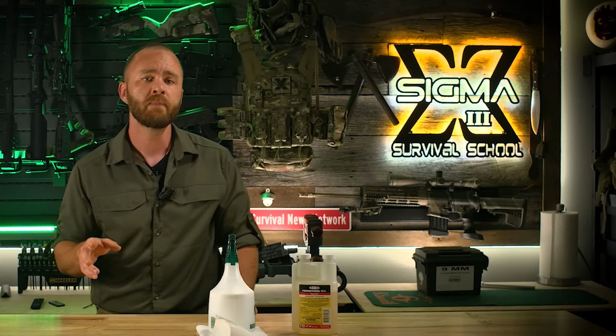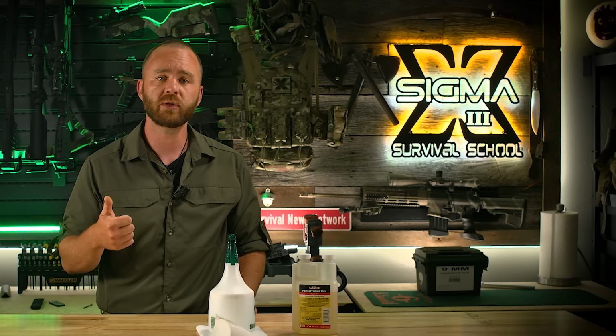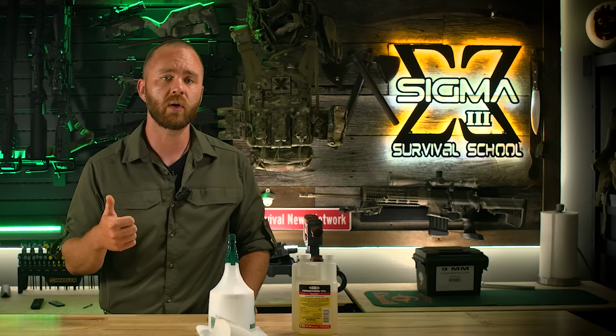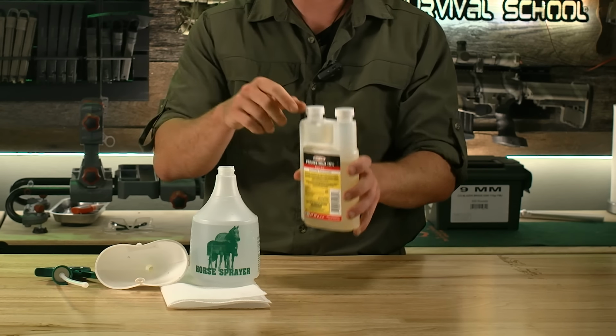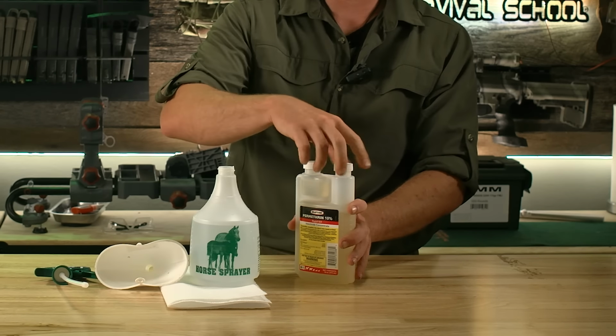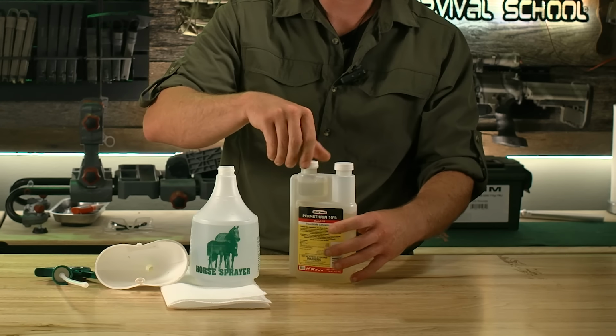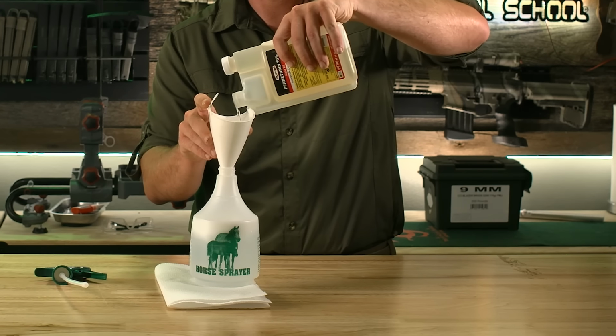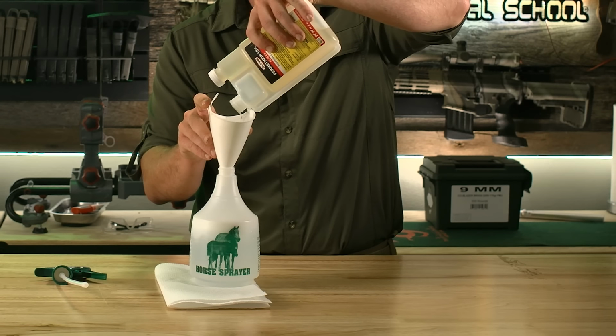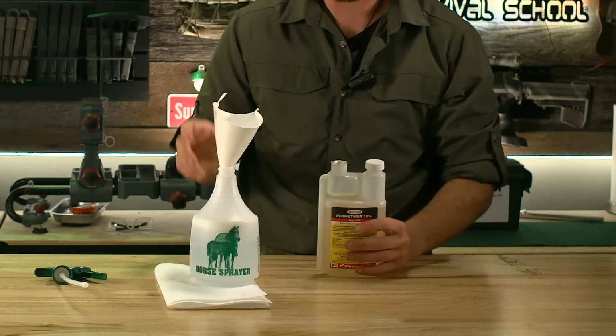Now, all you want to do is mix up 1 ounce of permethrin to every 10 ounces of water, and with these specific bottles, they have a measuring device built in. All you need to do is squeeze the bottle and the ounce fills on its own. For this mixture, I'm doing 30 ounces of water to treat my pants for the whole season, and then I'm adding 3 ounces of permethrin to that.